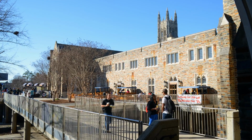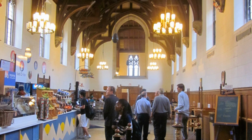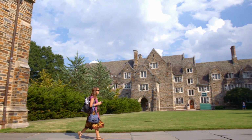What we were trying to do here was to build the great central gathering space that Duke doesn't have. The existing union, which was built as a part of the original campus in the 1920s, was really closed off, and it was a bit of a rabbit warren inside. Probably our greatest challenge was, how do you respectfully restore the old and insert the new? Duke is one of those campuses that essentially was built all at once. Everything fit in together, everything looked alike.